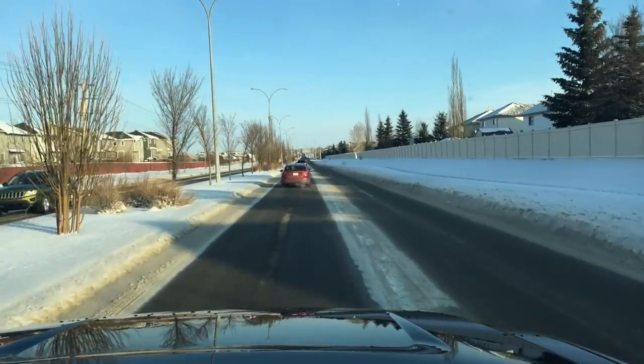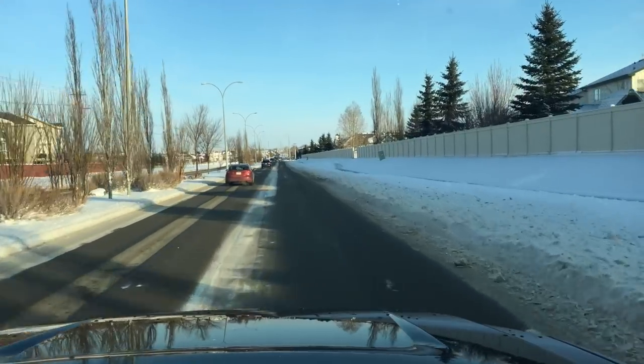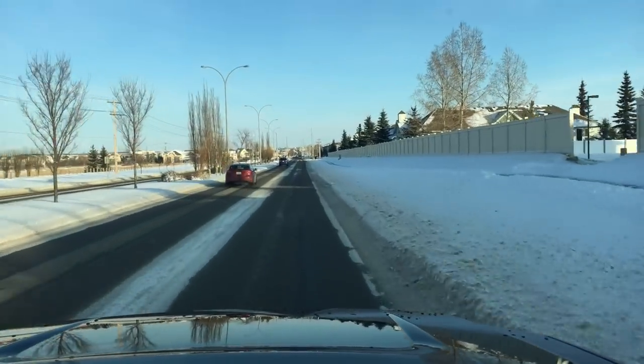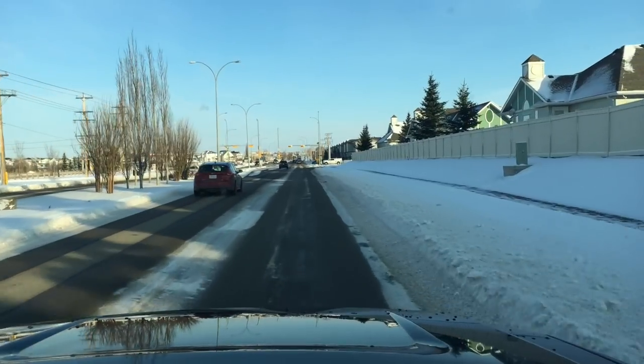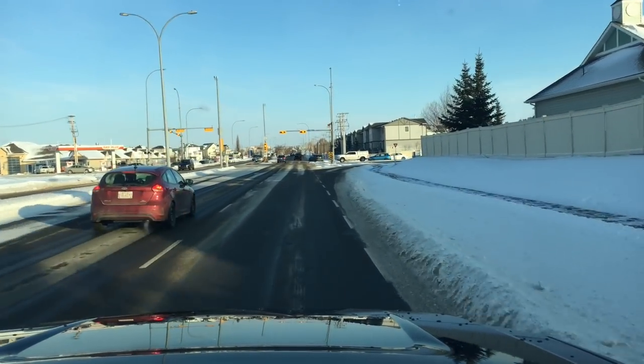I've had these tires on the truck for about the last 10,000 kilometers or so, so they're still pretty brand new. That's about 6,000 miles or so for my American friends. There's not a whole lot of wear on them at all. I did a tread depth test, and they're pretty much brand new still.